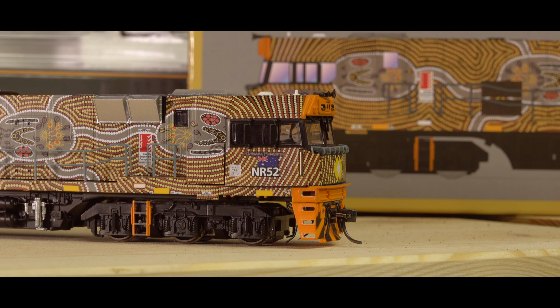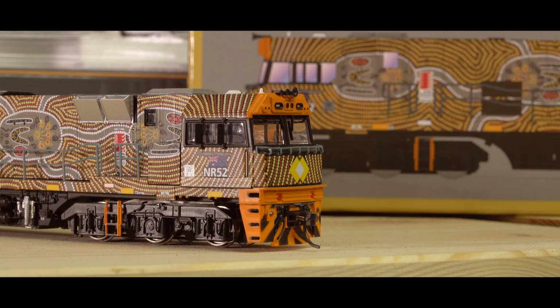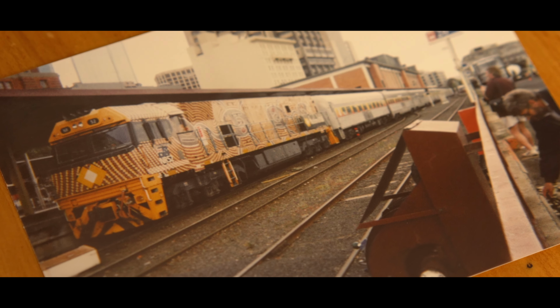I actually managed to see NR52 a couple of times in the late 90s and in the early 2000s. However, unfortunately, the second time was at the Lismore Railway accident in 2007.